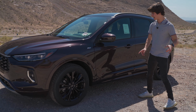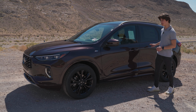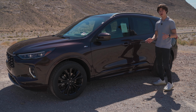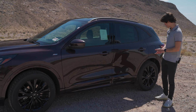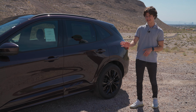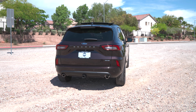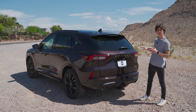With the ST Line Elite and all the other ST Line versions of this car, you do have black window trim. If you get a lower end, you're going to get chrome window trim instead, so that's something to keep in mind. But yes, it looks basically the same on the side of the Escape from 2023 as it did from 2022.